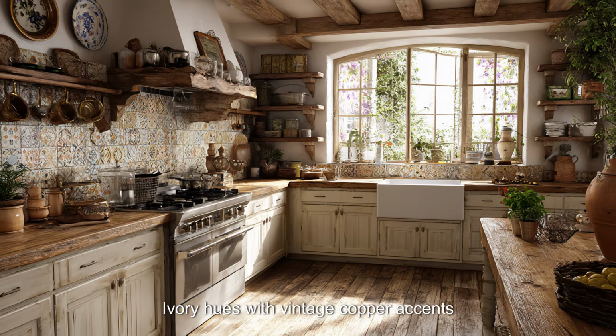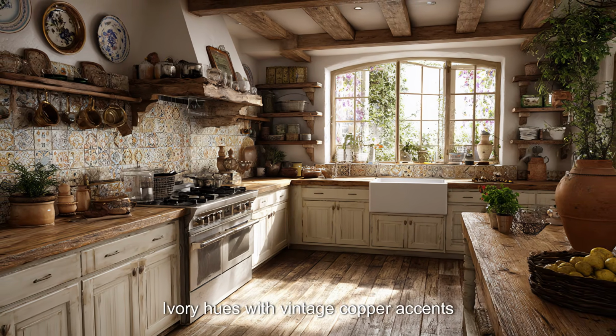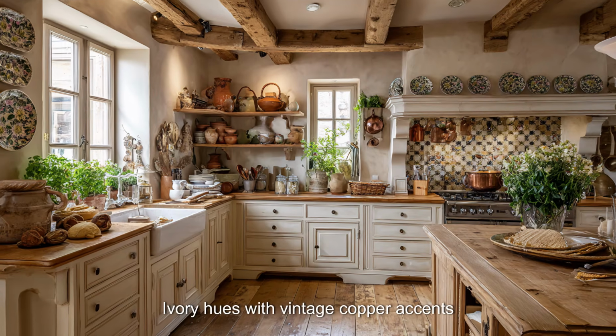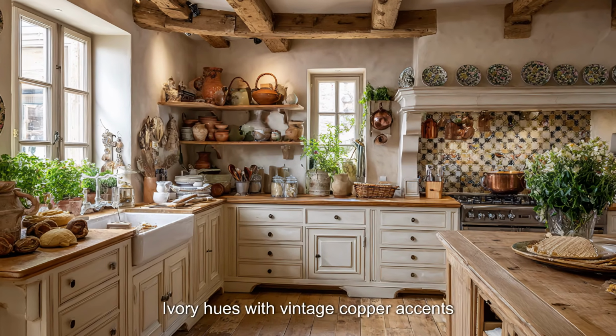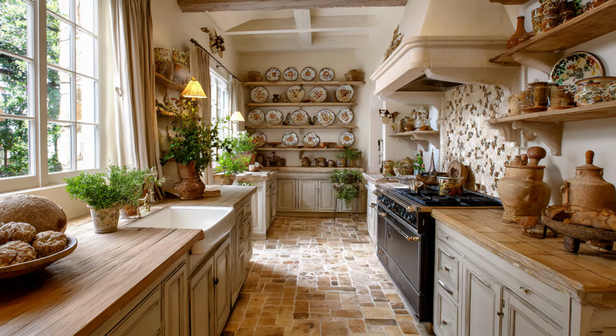Ivory and caramel hues soften this spacious kitchen, where ornate floral tiles frame the creamy ceramic sink. Vintage copper utensils and botanical prints create a nostalgic setting, while the sunlit open pantry adds a touch of practical elegance that warms the heart through every detail.